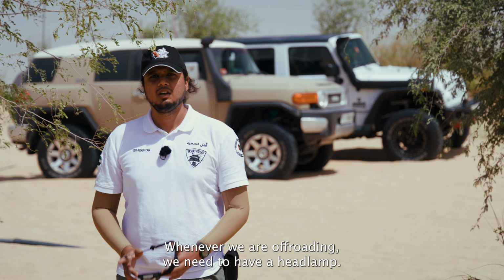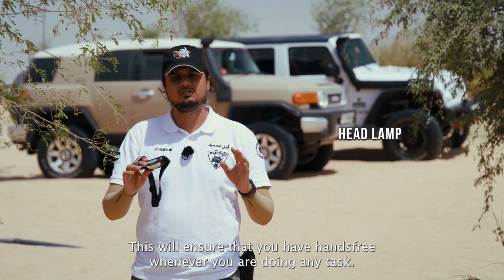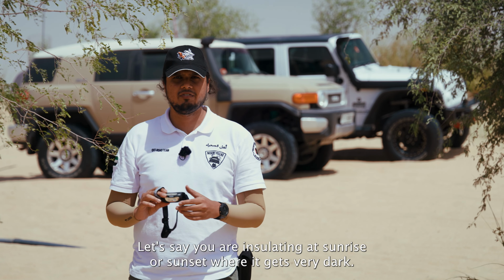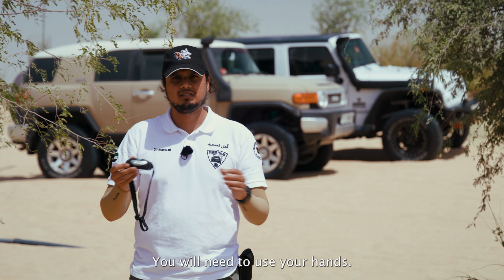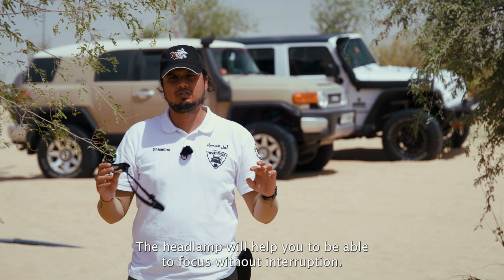Whenever we're off-roading, we need to have a headlamp. This will ensure that you have hands-free whenever you're doing any task. Let's say you're inflating at sunrise or sunset where it gets very dark. You will need to use your hands. The headlamp will help you to be able to focus without interruption.